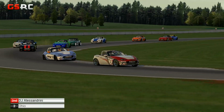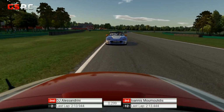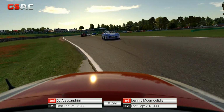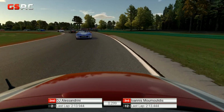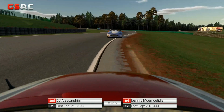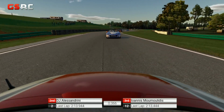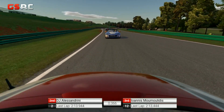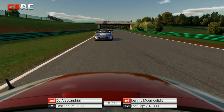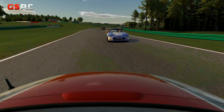All right, now we come back live again. Up front, DJ Alessandrini is being hounded by Ioannis Moudoulides right back there. Both these drivers in desperate need of a nickname. Clifford Evan back there in 3rd position, Van Ostrel in 4th. Don't be confused by the timing and scoring on there. Somebody has taken a tow, and they are in pit lane right now, and timing and scoring is registering them as the leader. Alessandrini is indeed out in front.